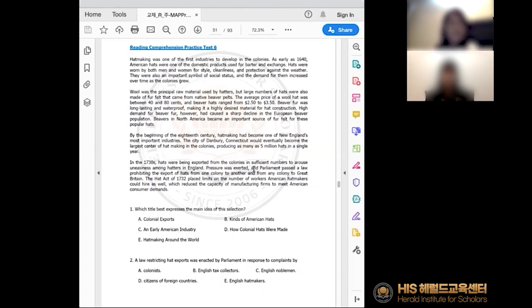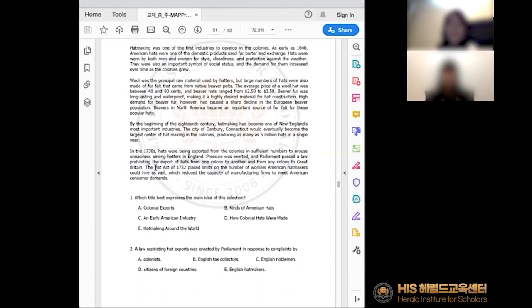And what's the other one? A colony cannot sell to? Great Britain. Exactly. All right. Colonies can't buy and sell among themselves, and can't sell to England either. Okay. And prohibit, very good. You use not allow. All right, good. And then the Hat Act of 1732 also placed limits on the number of workers American hat makers could hire. Can you explain that in your own words?